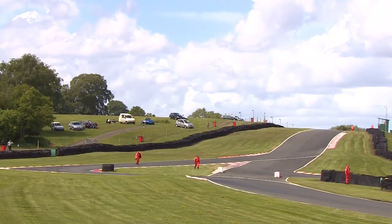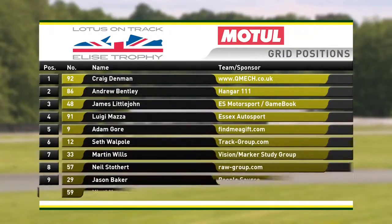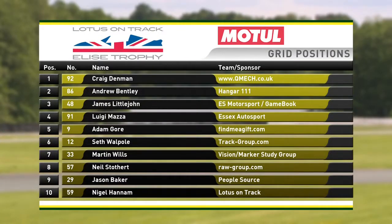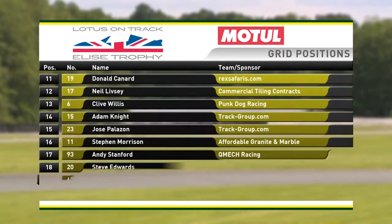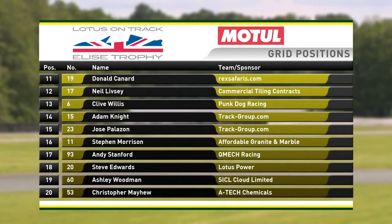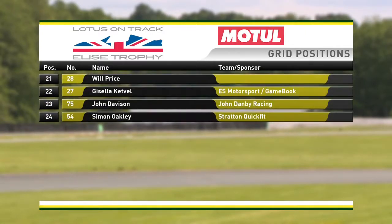Come race time though, the British weather was predictably unpredictable and the sun was shining. And this was how they lined up, with Craig Denman on pole position from Andrew Bentley, James Littlejohn and Luigi Mazza. Very competitive row 2, row 3, Adam Gore and Seth Walpole. Donald Cannard well up in 11th position from Neil Livesey, always seems to go well here at Oulton Park. Christopher Mayhew also well up the order in 20th in qualifying. He's been getting faster and faster as the season has gone on.